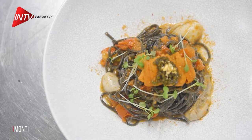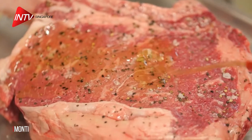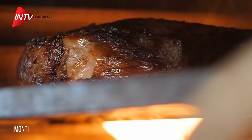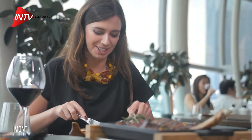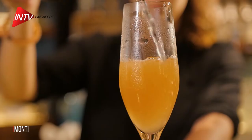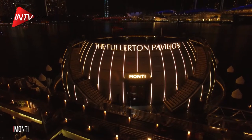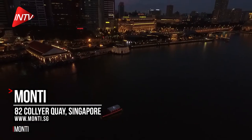This is the first time that I have homemade pasta in Singapore, and it's amazing. It really reminds me of pasta that my mom cooked for me. So good. This meat is so tender and juicy, and it's very well cooked. I enjoyed my time here, having good drinks, listening to a jazz band in this beautiful location. And I can definitely say that this is the best Italian restaurant I've ever tried here in Singapore.